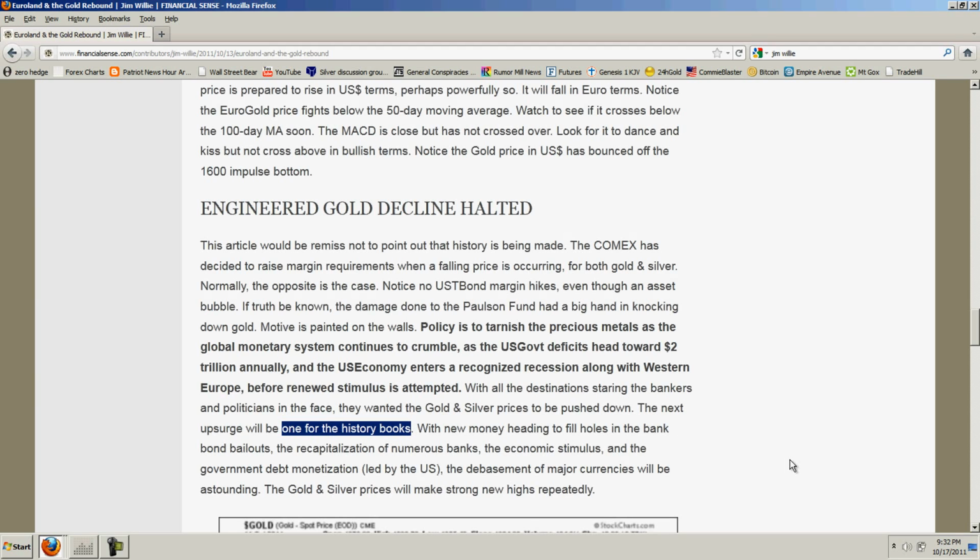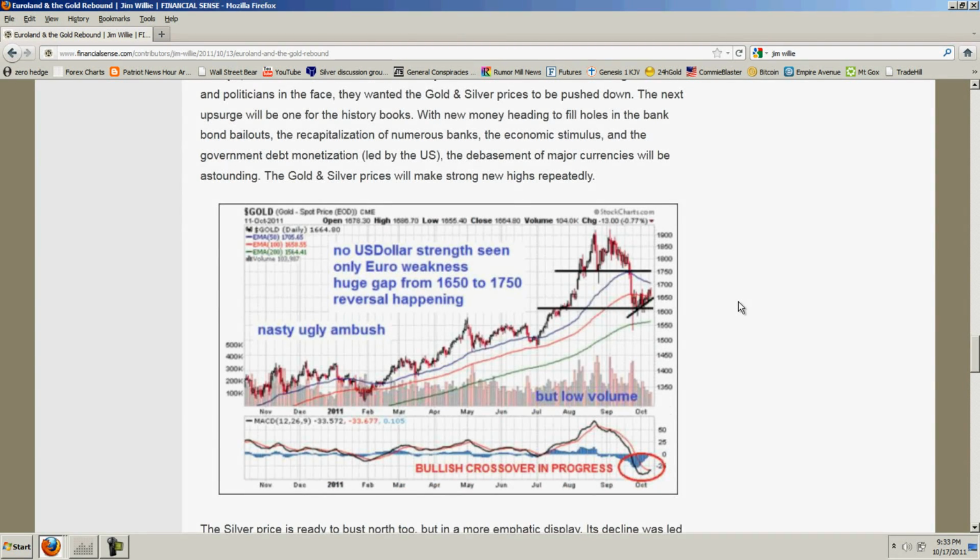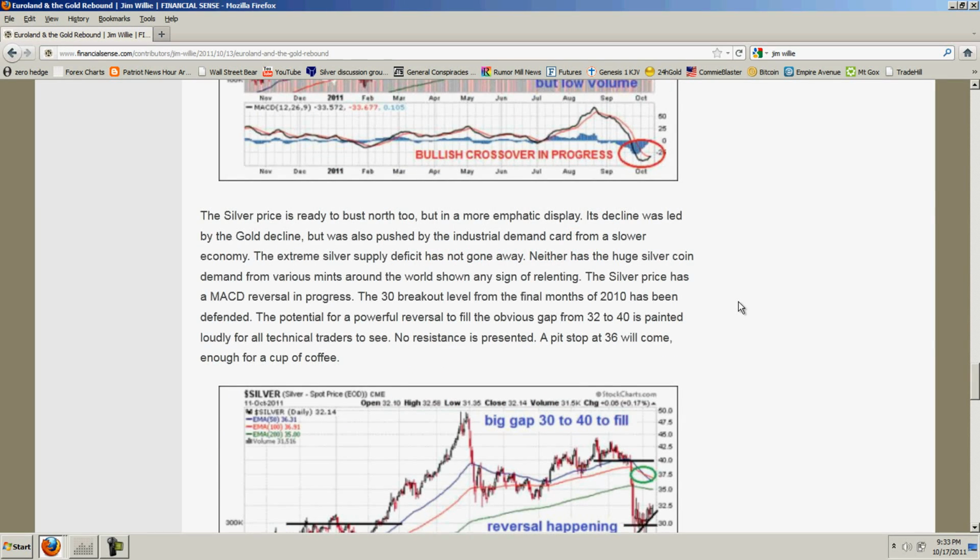With new money heading to fill holes in bank bond bailouts, the recapitalization of numerous banks, the economic stimulus, and the government debt monetization led by the U.S., the debasement of major currencies will be astounding. The gold and silver prices will make strong new highs repeatedly. And this is a gold chart. I think the more interesting one is a silver chart, although he's showing a bullish crossover here.